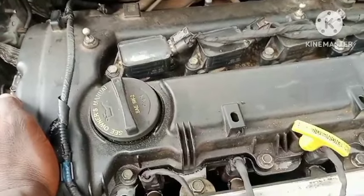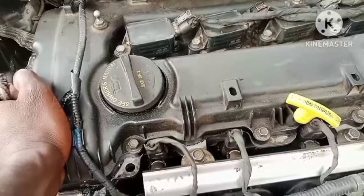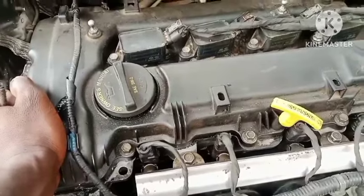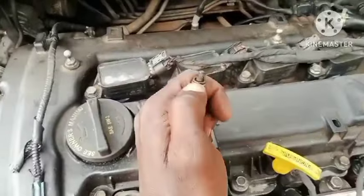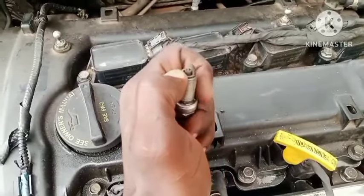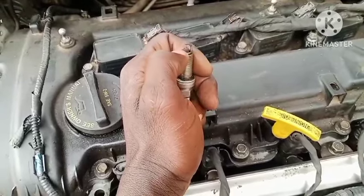So that will need more fuel for the car to start, right? Even if you are running, accelerating, you need more fuel for the engine to function, because this fire is struggling to send that signal to the fuel for easy acceleration. All right, so that is the point.